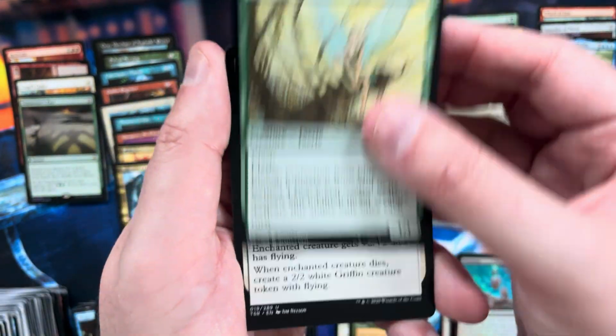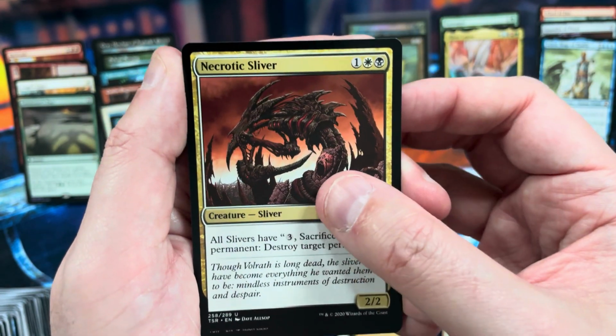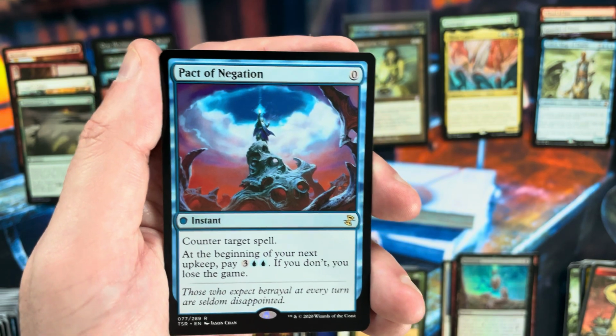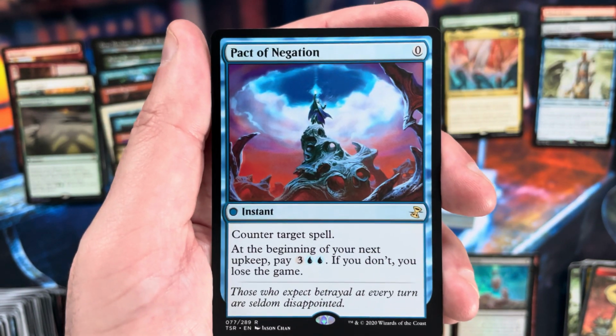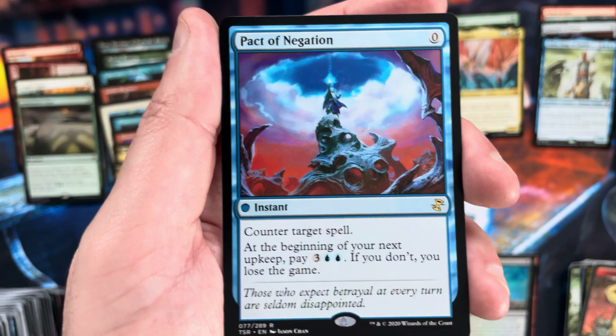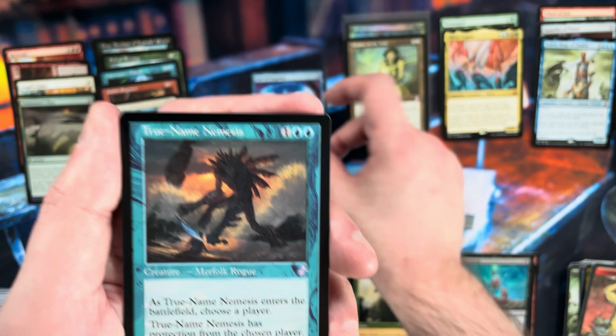Okay, a little Scryb Ranger, Griffin Guide, Necrotic Sliver, big sliver set. There we go, nice. Good to be on the board with one of those higher end rares. Pact of Negation, I believe, is about $11 at this point, so that is one of those better rares. That's a really good one. I'm never upset about that.